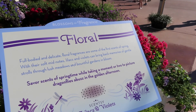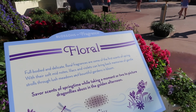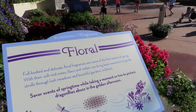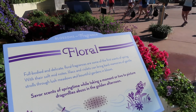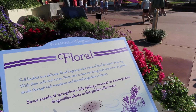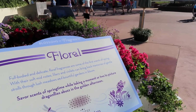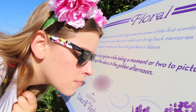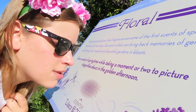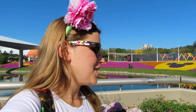Full-bodied and delicate floral fragrances are some of the first scents of spring. With their soft mid-notes, lilacs and violets can bring back memories of gentle strolls through lush meadows and bountiful gardens in bloom. Savor a sense of springtime while taking a moment or two to picture dragonflies abuzz in the golden afternoon. And this is supposed to be lilacs and violets. Oh, that smells nice. I like that. That smells really good.